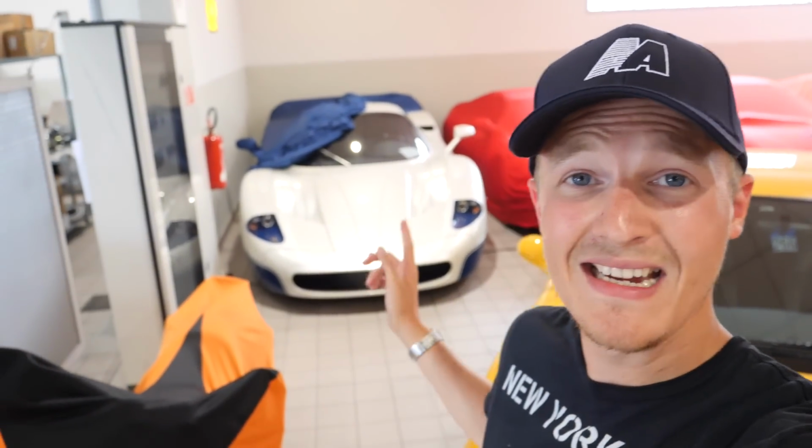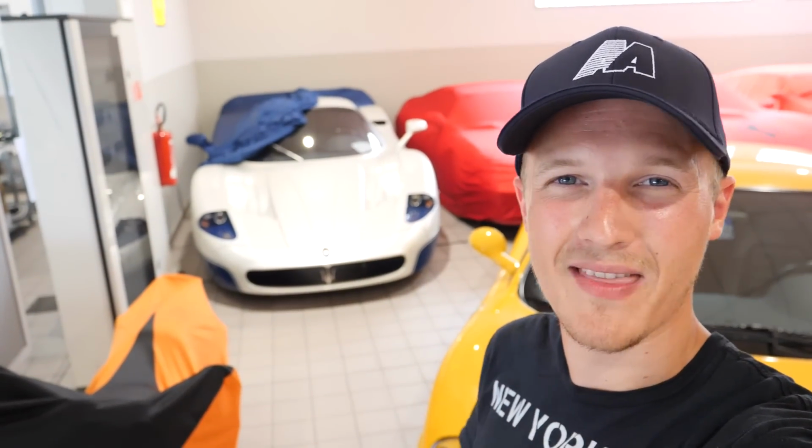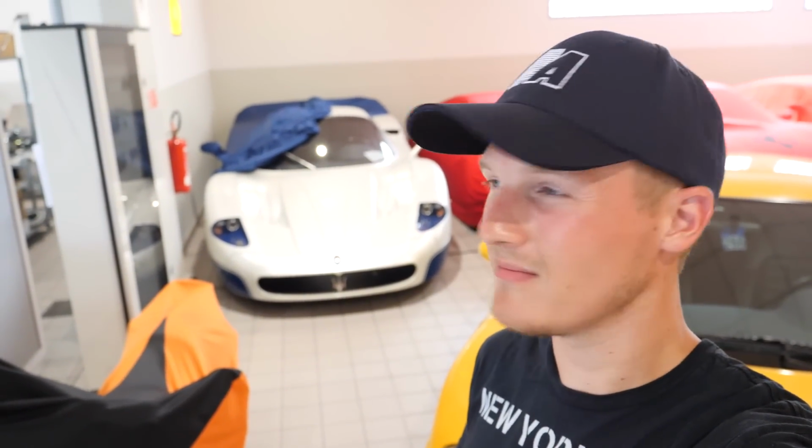If it wasn't enough to have a CLK-GTR just sitting here in the service centre, there's also an MC12 just hanging in the corner. I mean, where am I? Heaven? Maybe.